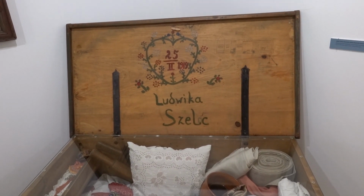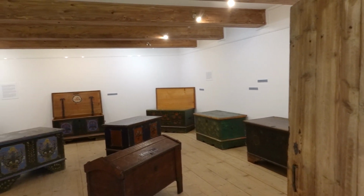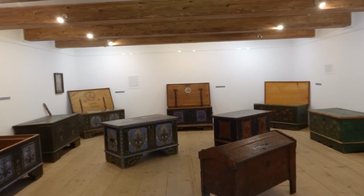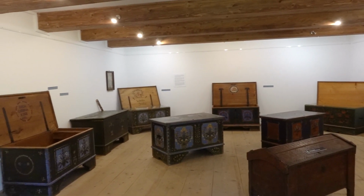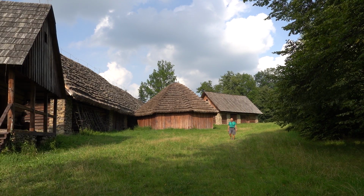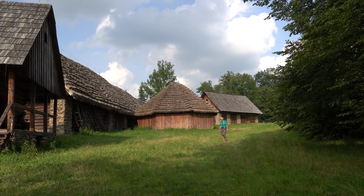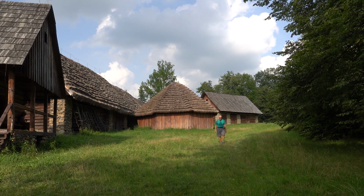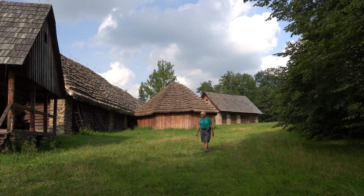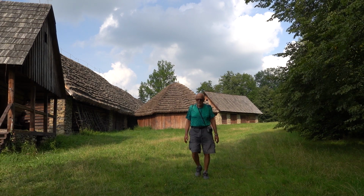These chests were an integral part of the traditional dowry, representing the wealth and belongings a bride brought into her marriage. The artistry of these chests reflects the cultural significance of marriage and the pride families took in preparing their daughters for a new life. Each chest, with its intricate designs and craftsmanship, tells a story of love, tradition, and the enduring values of the rural community.